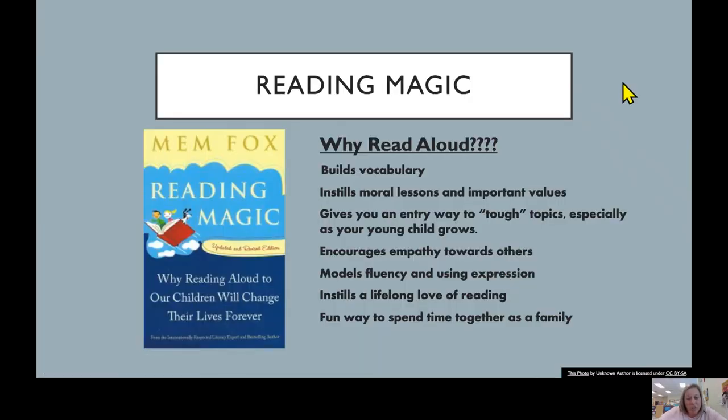So, why should we read aloud to children? There's a book that I highly recommend called Reading Magic. And this book is very parent and caregiver friendly. And it really breaks down for us the importance of reading aloud and making this such a meaningful experience for our children. So when we read aloud, we help build vocabulary for young children.